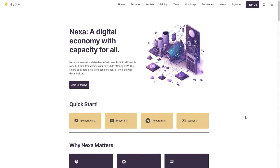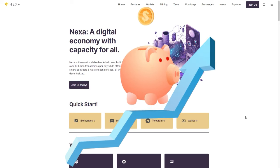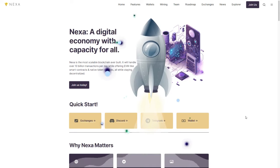It is so early in the roadmap that it could be a great opportunity to buy it or just to start mining it, and it's profitable as of today. Let's dive into this project and let's see if you like it. I'll show you how to mine it or how to get some to hold it as investment. Let's get into it.